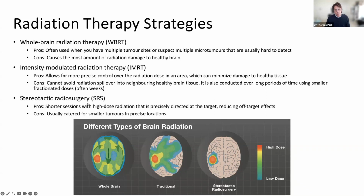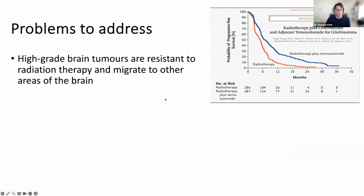The last more common one is stereotactic radiosurgery, where you have a shorter session, so not many sessions. You get really high dose radiation that is precisely targeted. And this has a benefit of having reduced off-target effects, but it's really catered for smaller tumors or tumors that are in precise locations. So if you're not sure where that boundary is, in the case of many tumors, this is a bit more difficult to use. So these are your three types that will most likely be used if you are getting treated with radiation therapy for brain tumors in New Zealand.